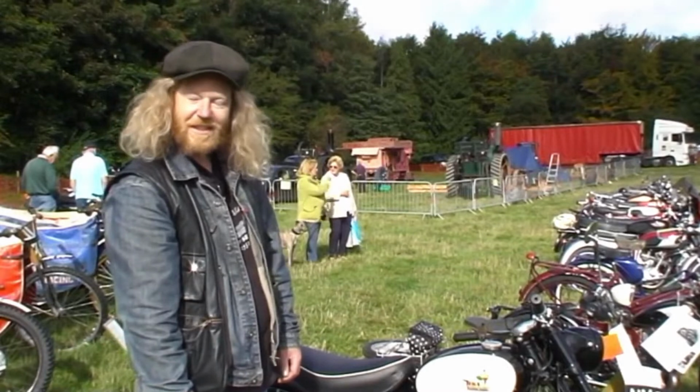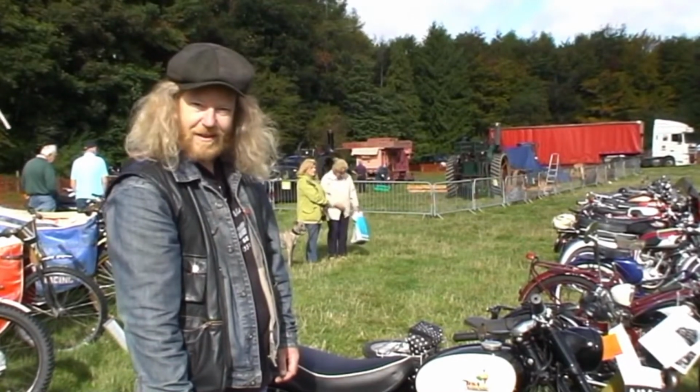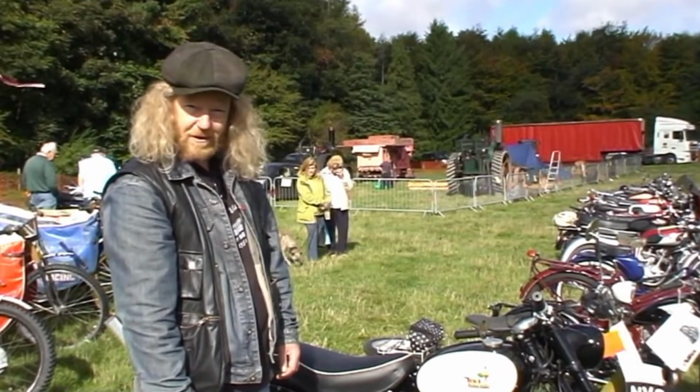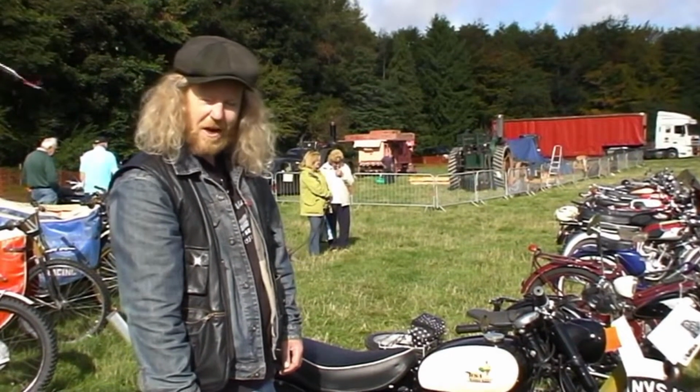Is this your bike then? Yes, it is indeed. And how long have you had it? I've had it about 15 years. And before that it was my father's. So it's been in the family quite some time.